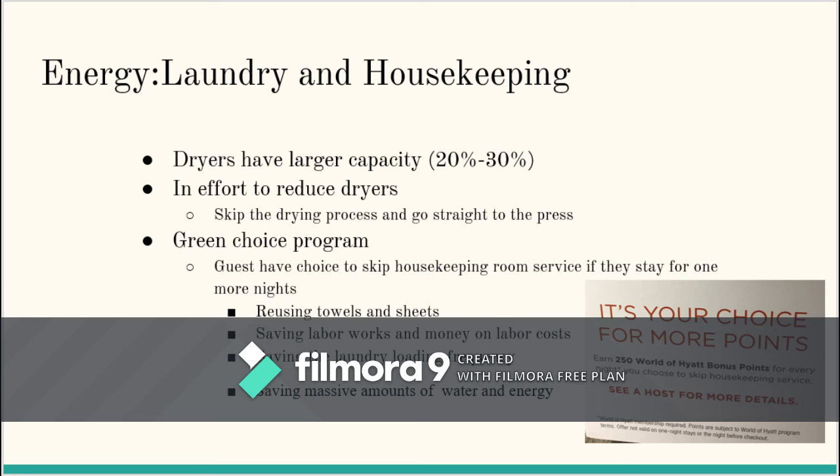It helps by reusing the towels and the sheets and reducing the laundry loading frequency. We can even save labor and money on labor costs. So the Green Choice program can save massive amounts of water and energy.